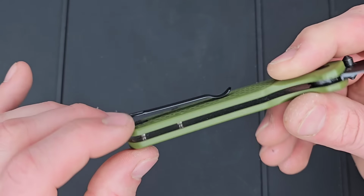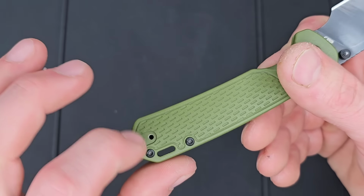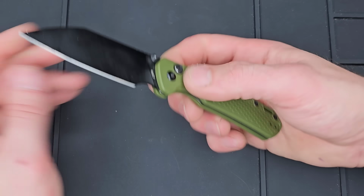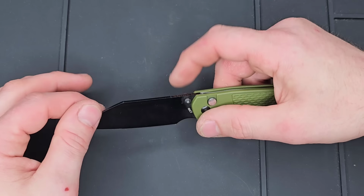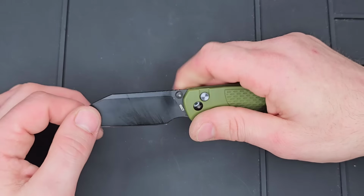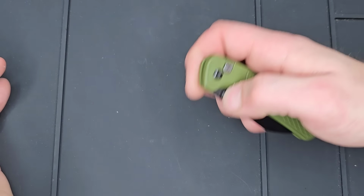Reversible deep carry clip that's inset with flat screws. Love to see that. T8 hardware, except for on the pocket clip. So thumb stud action. Their button locks, I would not say their button locks are as good as WE Knife Co's or CIVIVI's, but they're good. They're still good. They're solid.